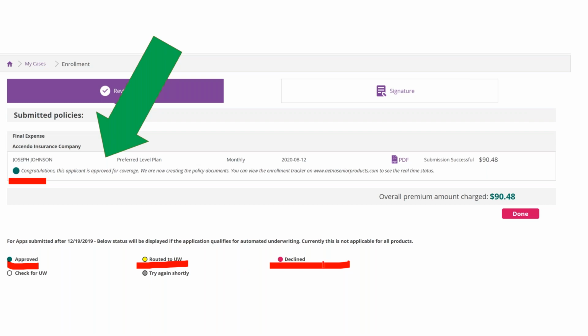If it comes back declined, then you need to look at a different case. Maybe you can talk to your client. Maybe they'll remember something that they were taking. Maybe you thought to yourself, this client is a little bit iffy, you're going to give it a shot, and it gets declined. Maybe you have to go guaranteed issue at that point.